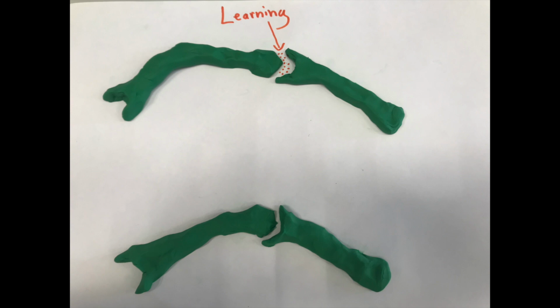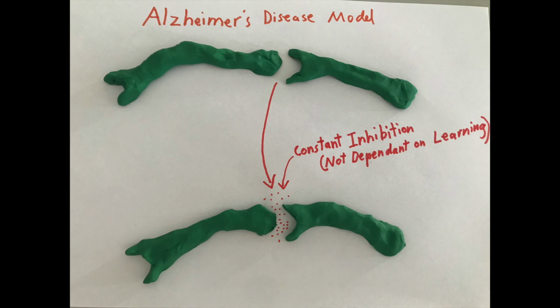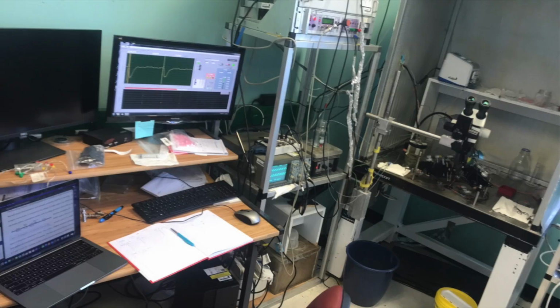But in mouse models of Alzheimer's disease, this actually occurs. It's aberrantly engaged when it's not meant to be happening, and we think that this may contribute to the cognitive decline that's seen in this kind of disorder. So my research has been investigating how this is occurring using techniques like electrophysiology and using drugs to activate certain receptors to try and figure out how it's occurring and maybe open up potential therapeutic targets for very untreatable diseases like Alzheimer's.